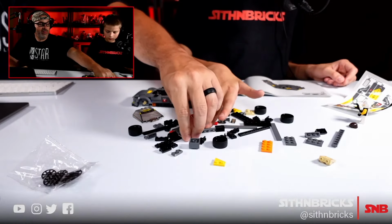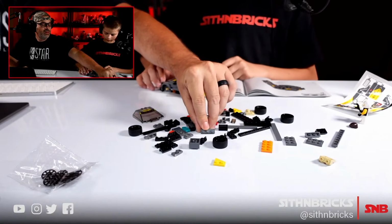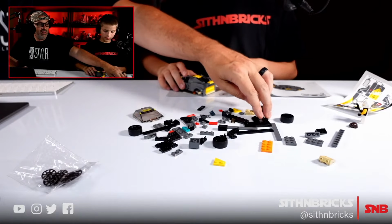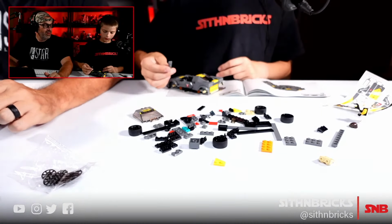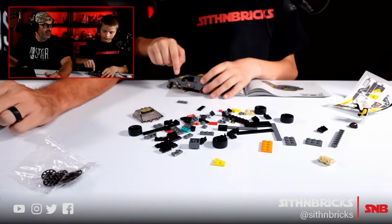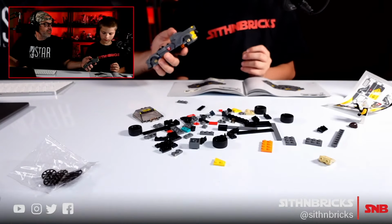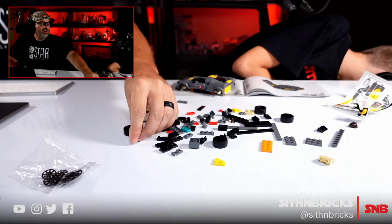Are you sure you didn't use it by accident? Because we have done that before. It looks the exact way it does on the instructions. Is it a tile or one of the flat pieces? Is it an actual tile? It's a tile. What's that? This is just a 1x3 plate. Okay, so what are we looking for? A tile. This 1x3 flat piece. I don't know. Is there another bag?